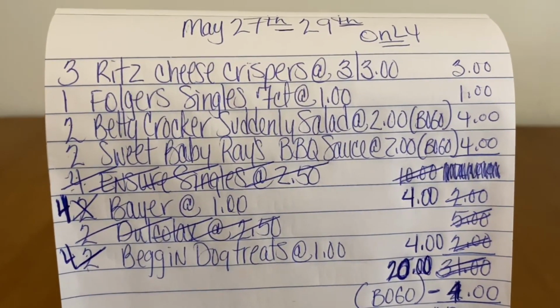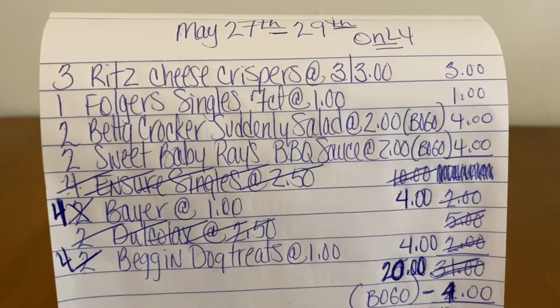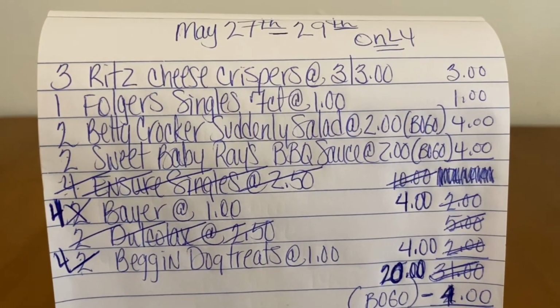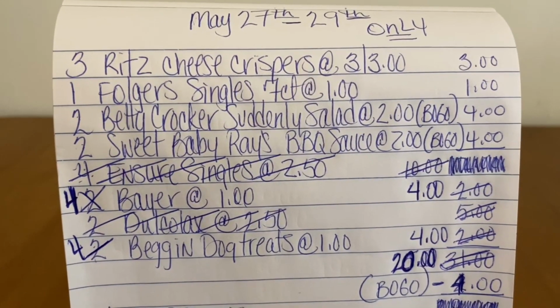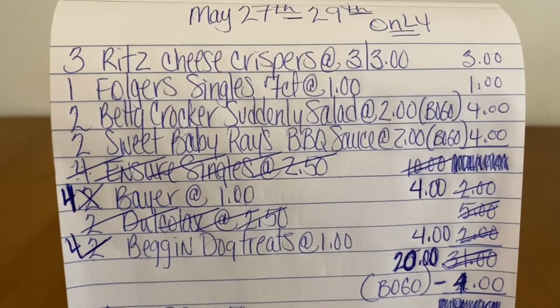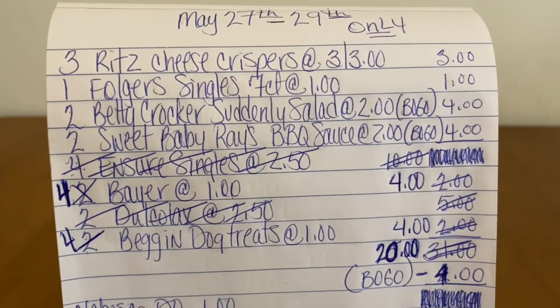We're gonna replace that by adding 2 more Bayer Back and Body. That will still give you the $2 of overage that the Insure Singles would have given you. And the 2 Dulcolax were going to give you $1 more in overage. We're gonna just replace that with 2 more Begging Dog Treats, and you'll still get your $1 in overage. Okay, I left it like that. I scratched it out so you could see my changes.